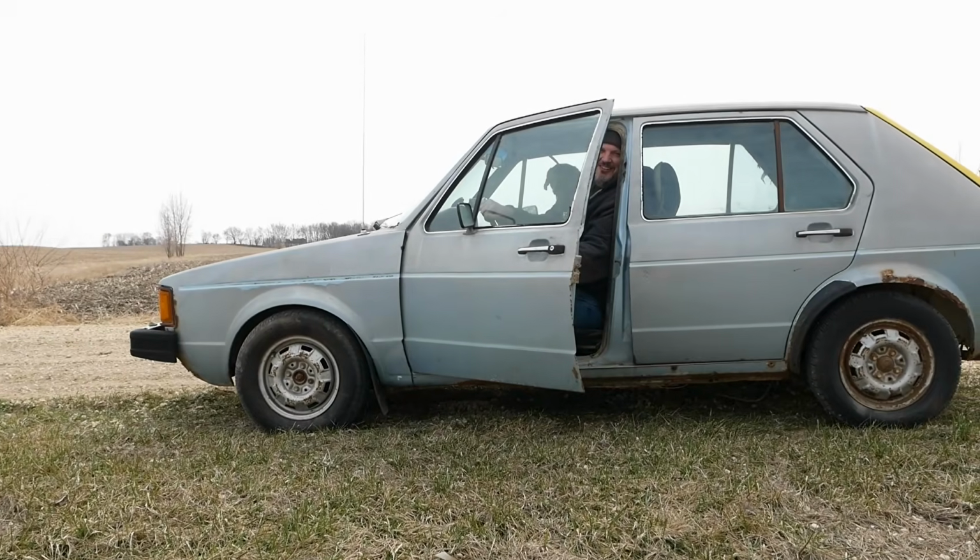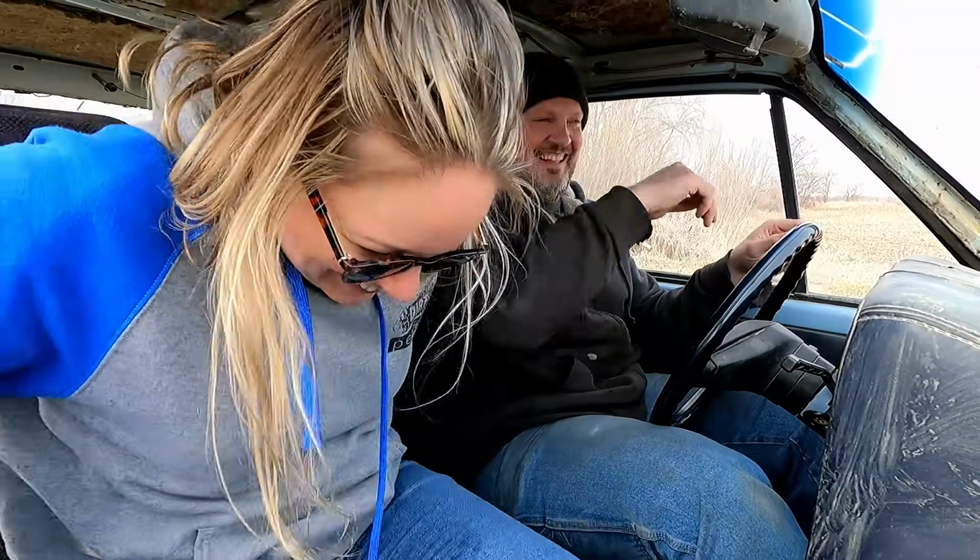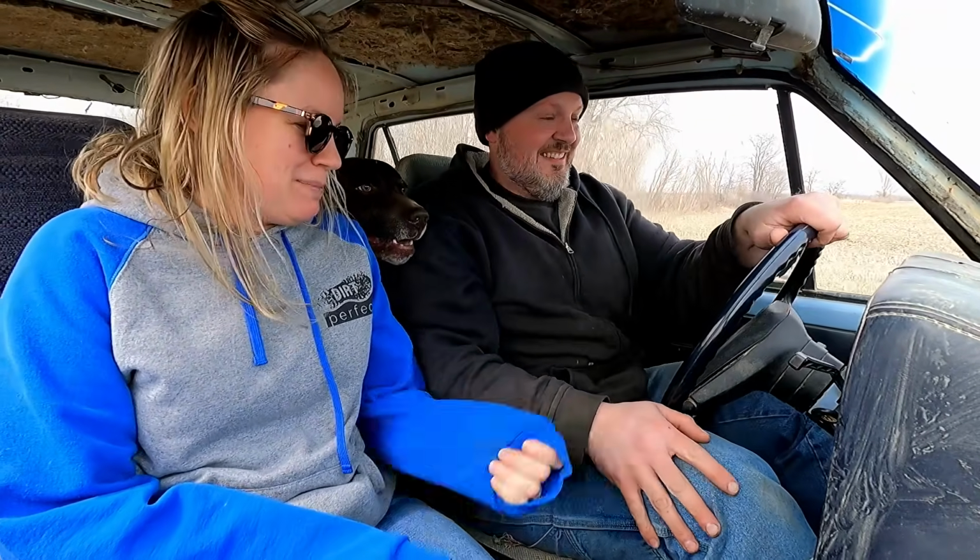Can't roll down the window. Now I want to lean towards me because, yeah. It's more awkward for you than it is for me because you can invade my space and I still had plenty of space. Yeah, you're a little small.